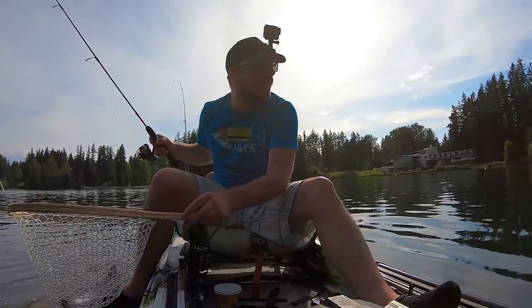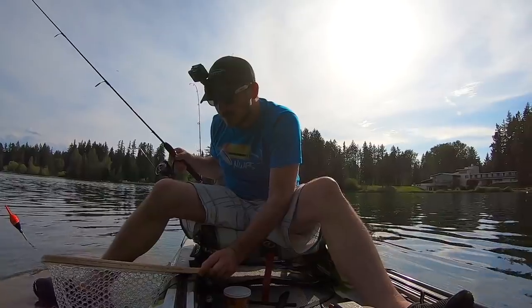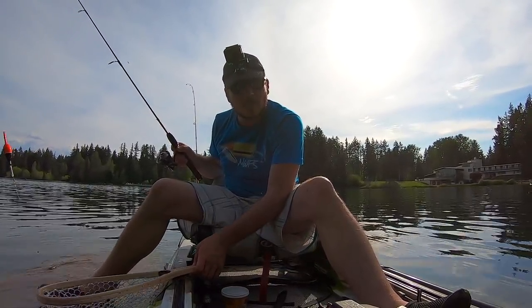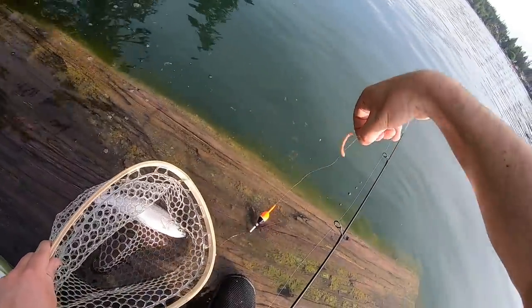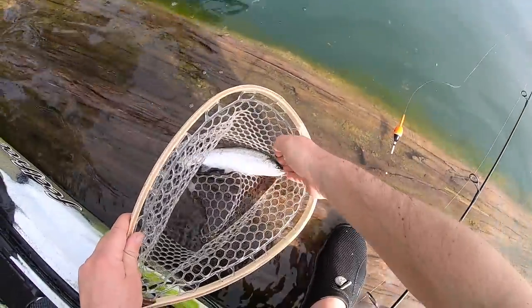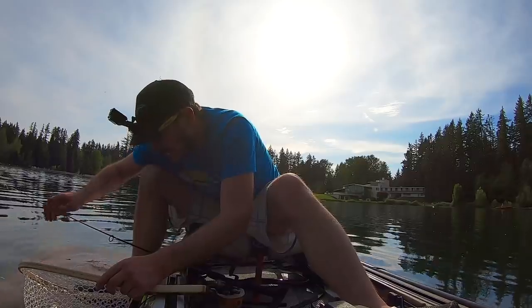Jeez, guys, this is the secret here: these trout are just loving the bobber with worms. Let's get that hook out of there. There we go. Oh, look at this little guy here. He's just a little smaller than that first one that we caught.